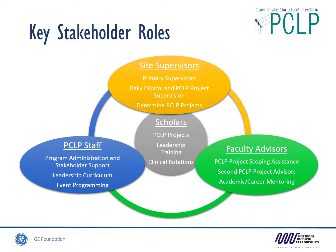Site supervisors also determine projects to be conducted at their sites. PCLP faculty advisors bring valuable academic support to PCLP by supporting sites in scoping out feasible team-based PCLP projects, serving as scholars' project advisors, and providing professional and academic mentoring to scholars.